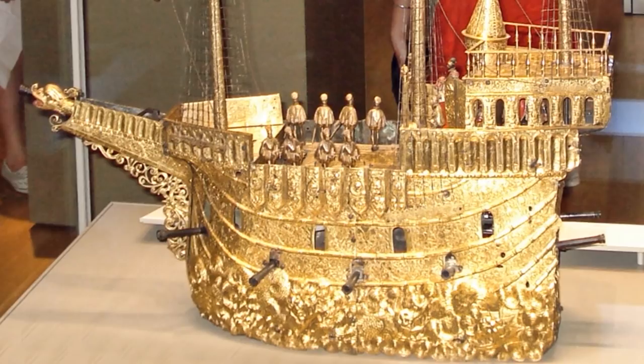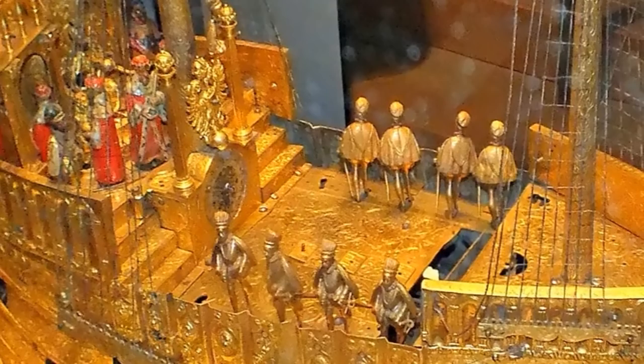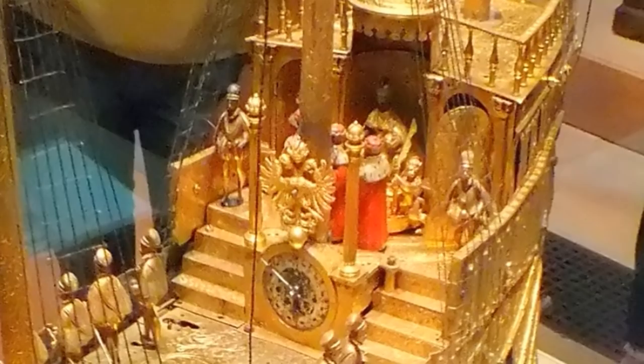A fanfare started up as the heralds and the electors of the Holy Roman Empire processed before the emperor, who moved his head and hands. What a fantastic way to announce dinner.